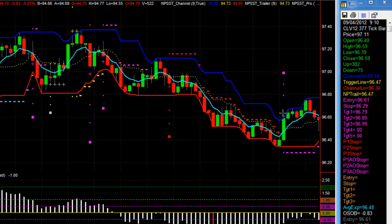And this is a reversal to the long side. Again, you've got the oversold condition with the red bar here and the close above the orange line. That's your reversal setup. Close above the trigger line. So whether this is colored pink or not doesn't matter. So if you're an MT4 user, this is what you want to learn, the OSOB.